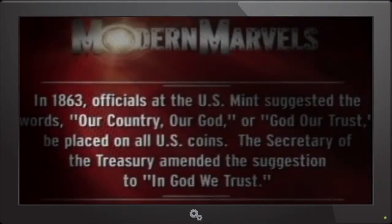In 1863, officials at the U.S. Mint suggested the words, "Our country, our God," or "God, our trust," be placed on all U.S. coins. The Secretary of the Treasury amended the suggestion to "In God we trust." U.S. mints will return on Modern Marvels.